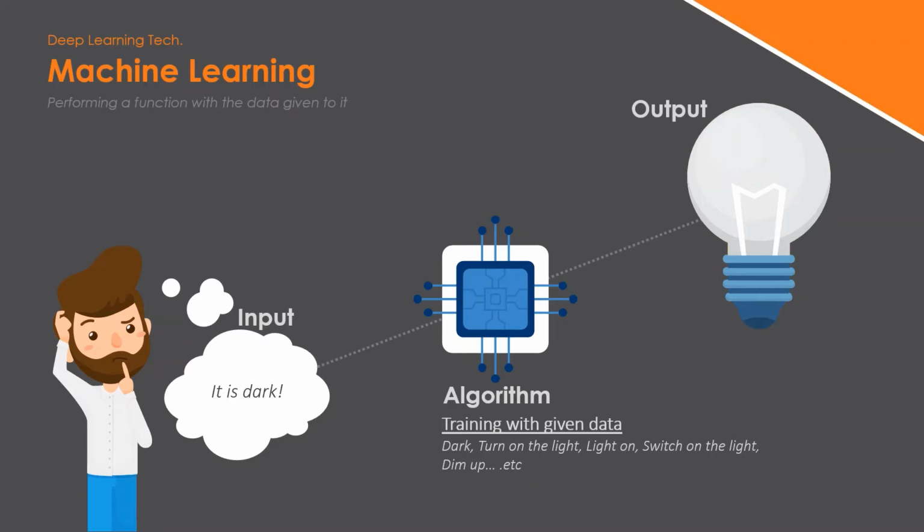Another quick example is in machine learning. Why it is not good is it only looks for the information that I have already fed into the system. If I say to my home automation system, if you hear a word from me called dark, and I say turn on the light, then the computer will turn it on.